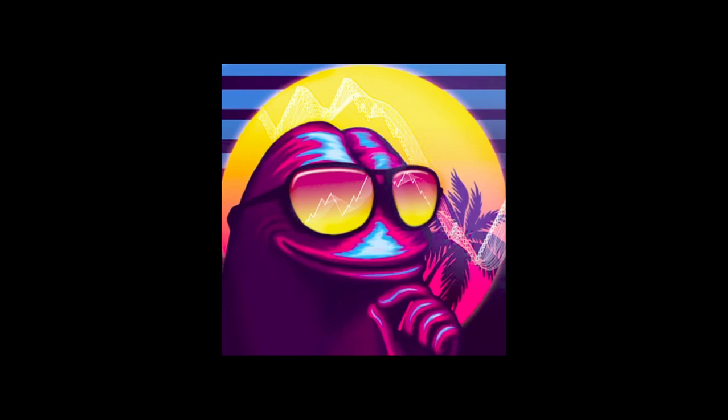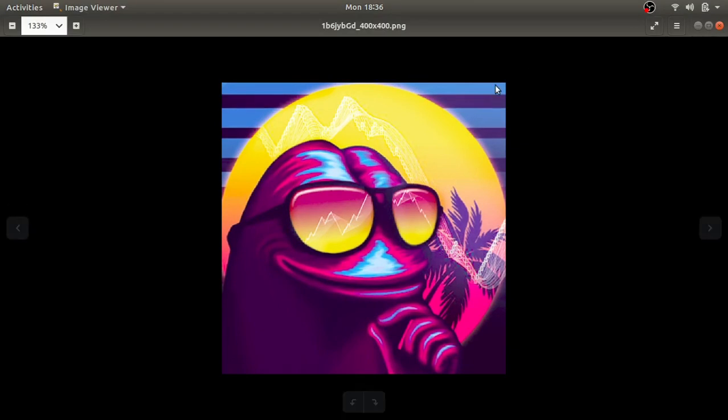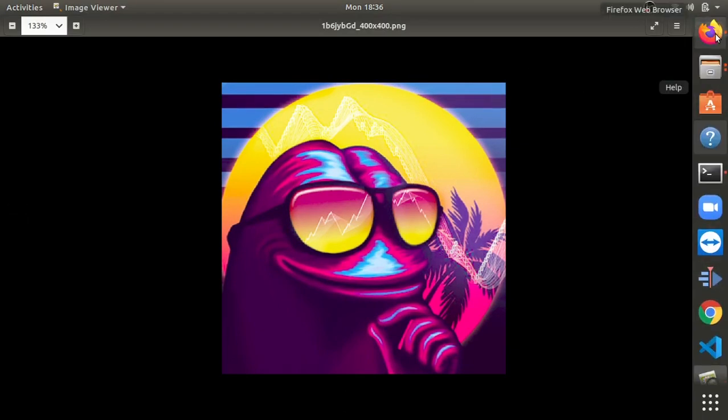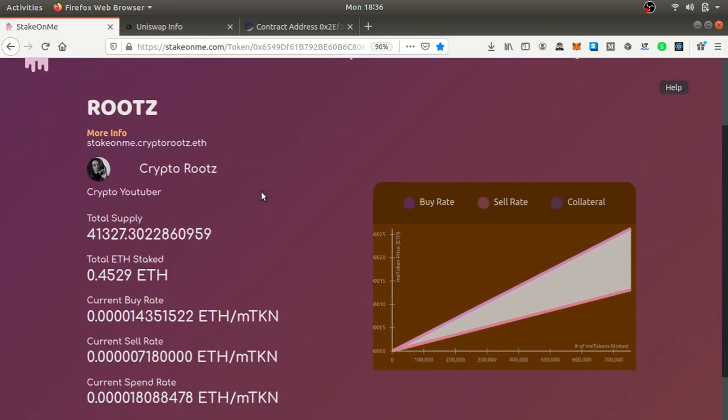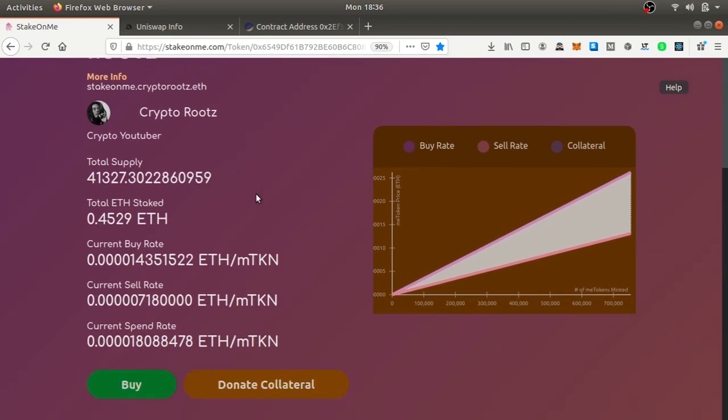So people, it's official, it's live. You know what I'm saying? The Rootz liquidity pool on Uniswap is here, folks. It is here. All right, so Rootz, it's a me token. It represents my time and energy. You can use it like cash with me. It is collateralized. What does that mean? That means that Rootz is backed by Ethereum. Ethereum has to be staked in order for Rootz to be minted.